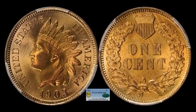And the final penny of the list is going to be this 1903 Indian Head Cent. Now, full red examples of any date of Indian Head Cent from the earliest of days all the way up to 1909 are extremely coveted. The target grade is oftentimes going to be mint state 64 and up, full red. Obviously, the 64s will have more issues that collectors aren't really looking to dump a ton of money into.